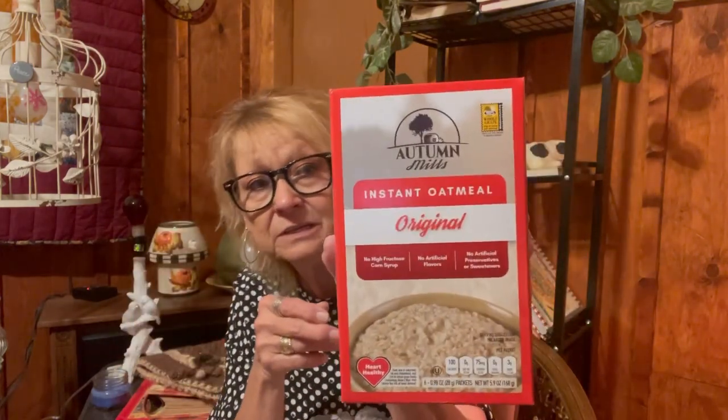But they had the Autumn Mills oatmeal, they did. And it was 6.98 ounce packages. There's 5.9 ounces in the box. No high fructose corn syrup. Very important for my husband. No high fructose corn syrup because he gets gout. And high fructose is very bad for gout. Really, high fructose corn syrup is not good for anybody.